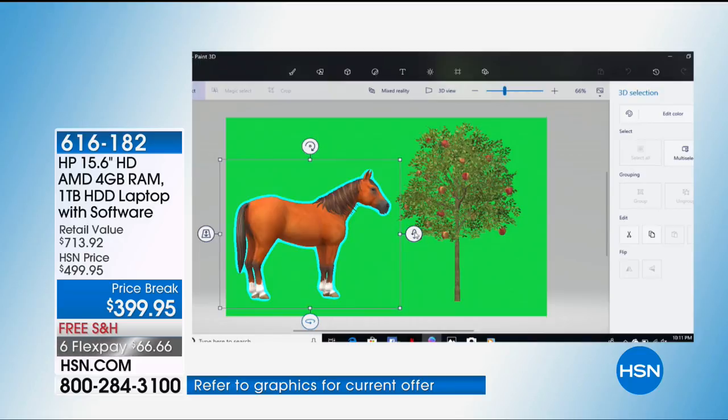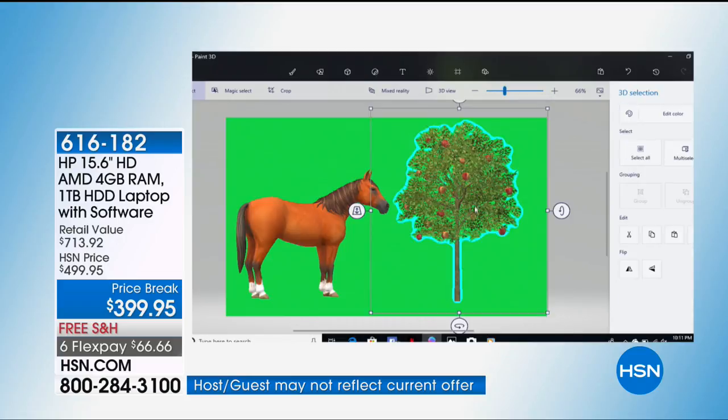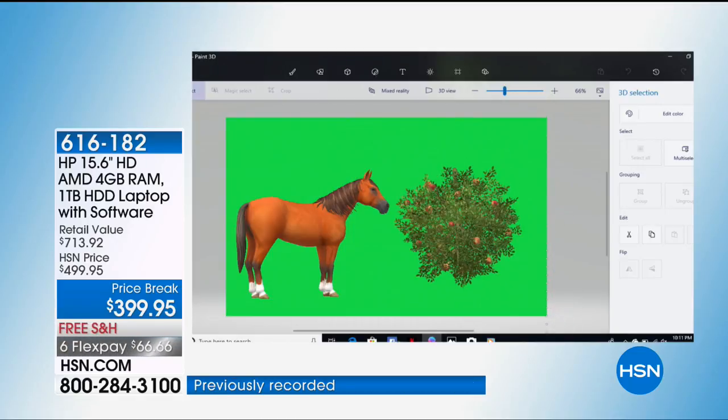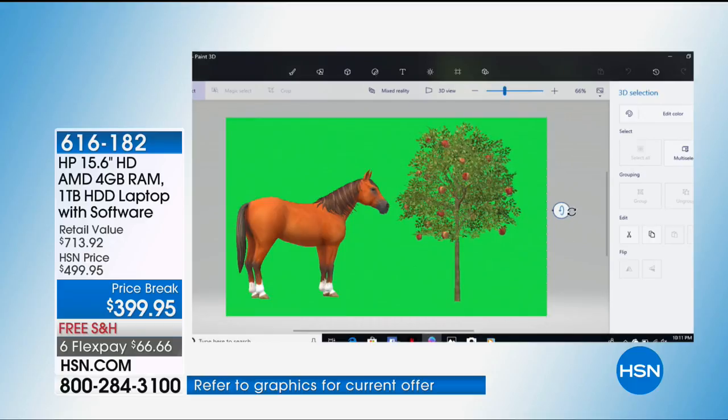Amazing. You see how we're doing a little bit of 3D graphic editing, first with a horse, and then we can do the same thing with the tree over here. This is a program that comes pre-installed and built into your computer. I have to tell you, this sort of 3D rendering is not something most people expect on a computer at this price or a computer at three times this price. That's a lot of intelligence to ask your computer's brain to have.